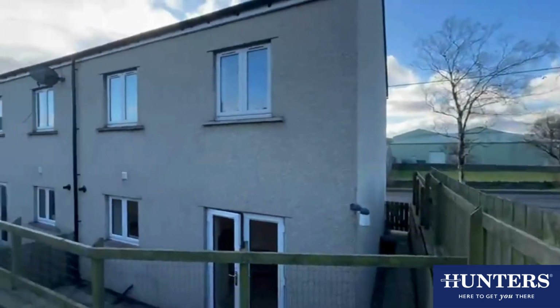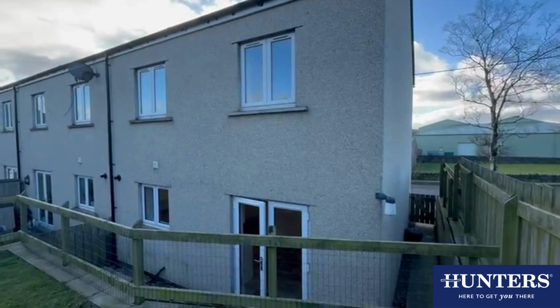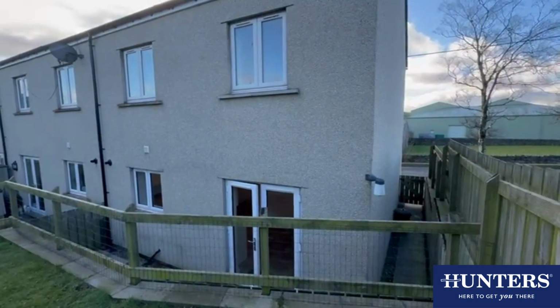So there you go. This is now available with Hunters. Really nice three-bed end terrace, lovely condition. If you're interested, please get in touch and we'll fix up a viewing.